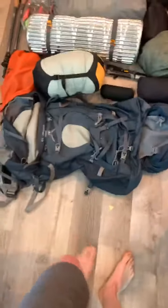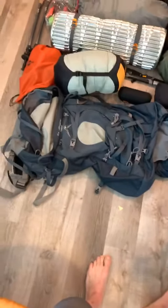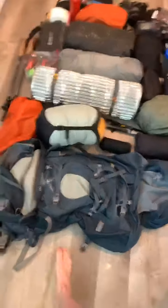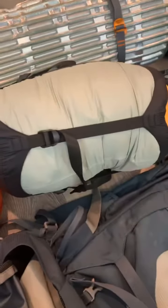All right, so I'm going to turn this around and we'll show you guys. I got everything laid out for you. So we've got my huge 70-liter pack, which I'm going to be able to fit all of this gear into, which I'll break down for you. We've got my sleeping bag, it's in a Sea to Summit waterproof bag. We've got my sunglasses, and we've got my rain gear.